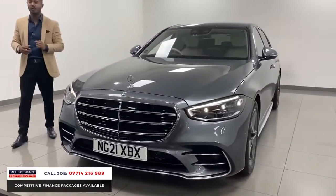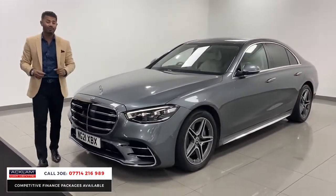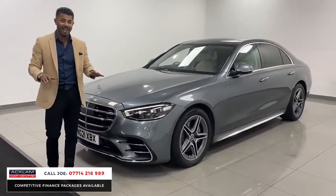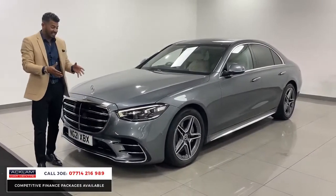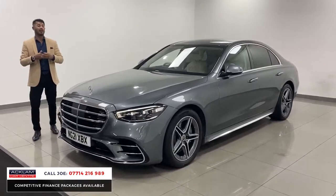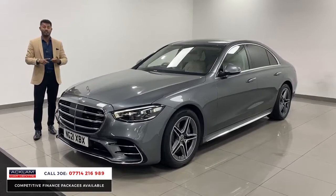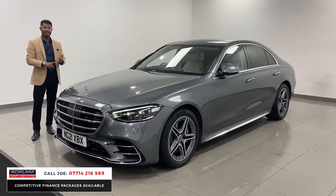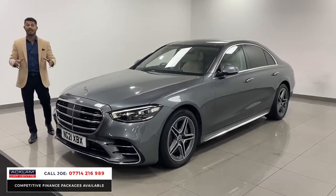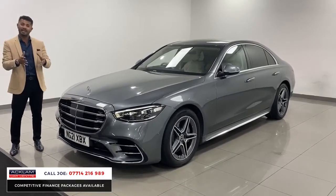Now, this is a very strong statement. This car is about to go live, and it's about £5,000 cheaper than anything else of the same age and similar mileage. Now, that's not because we want to sell cheap cars. That's because we want our customers to get the best deal and pick the phone up and go, you know what, Joe, I've done my research, I've seen the video, I've seen the spec on it, it's what I want, and I'm not going to ask for a discount because I know it's the best value. And that's what we're all about. We want to give you the best cars at the best value.